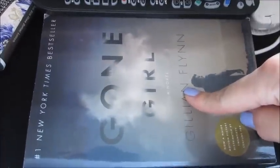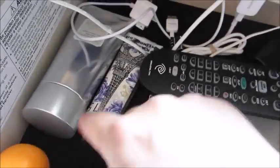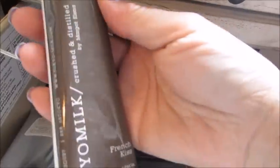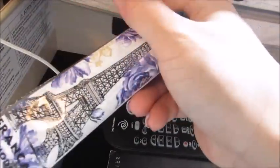And then my first drawer here, again, this has the charging panel. I just have my cable remote, my book that I'm currently reading, which is Gone Girl. I have a couple EOS lip balms in here just to put on before bed. And then I have a couple lotions in general. This one is a Laura Mercier body butter in almond coconut milk. And then this is a lavender sort of soy milk hand lotion as well.